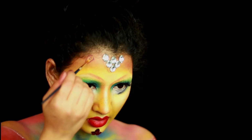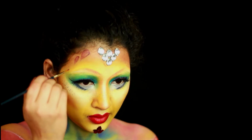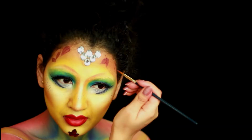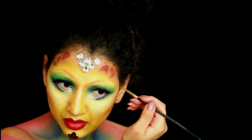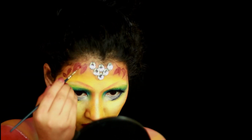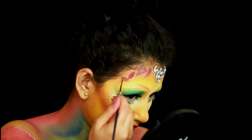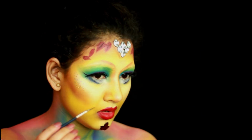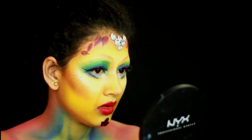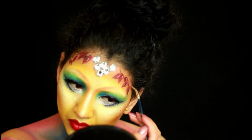Now, to be honest, I was supposed to stop right here, but my mom thought that this was looking a bit incomplete, and that's when I decided to go in with some patterns around my face, which later started looking like leaves, so I stuck with that. To create my leaves pattern, I used a bunch of liquid suede lipsticks, namely in Kitten Heels, Vintage, Orange County, and Pink Lust. This is just to add different shades in the leaves and to give some depth to it.